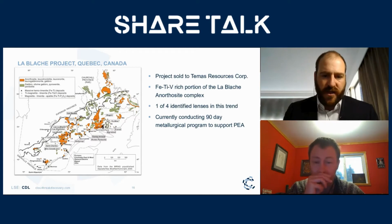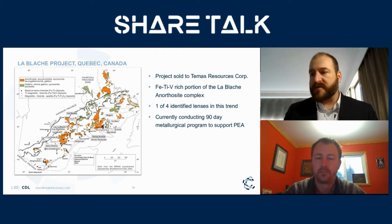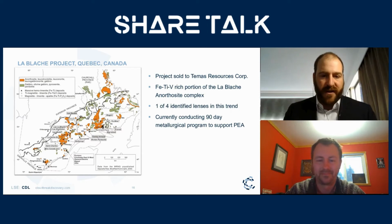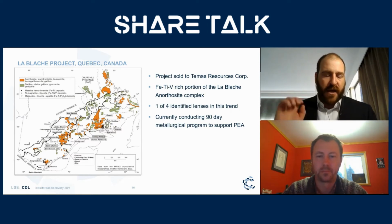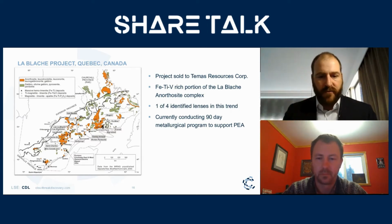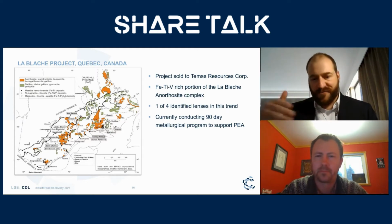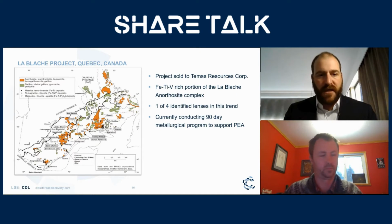Currently, they're conducting a 90-day metallurgical program that'll support a new PEA. I was talking with the resource estimator this morning about our drill plan, and basically the pad cutters are ready to go out to the bush and get it done. Temas has raised flow-through dollars to fund the exploration, and early next year we're hoping to have a PEA on the project.